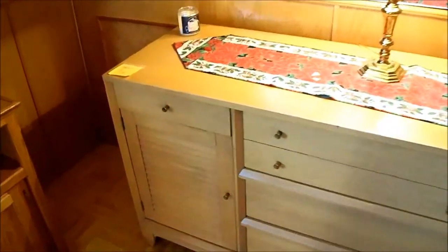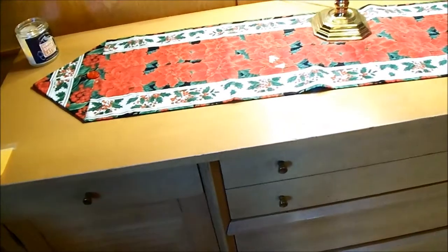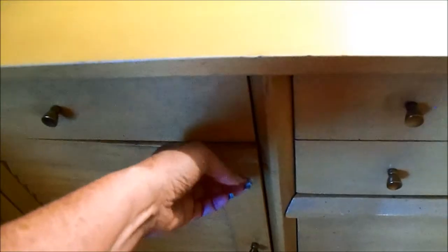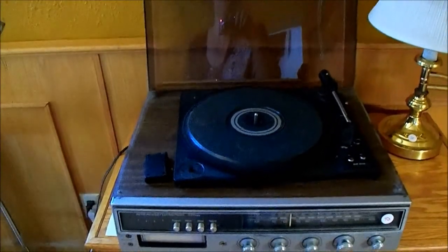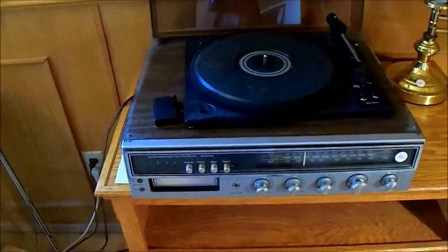Wow. Interesting to say the least. Huh. I don't know. You know, this could be a buffet. Just because it has drawers doesn't mean it's not a buffet. You can have drawers in a buffet, you know. You can put silverware in there and dishes and stuff. Here's an old... stereo.